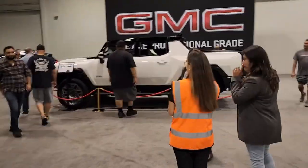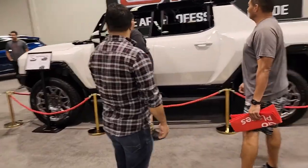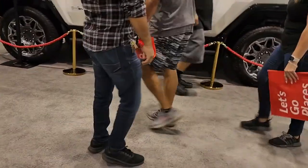There's the EV Hummer. Nobody got to get into it, probably because MSRP is already 150K, but people are selling for 300K.